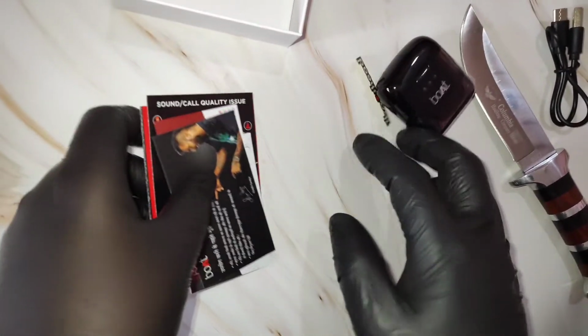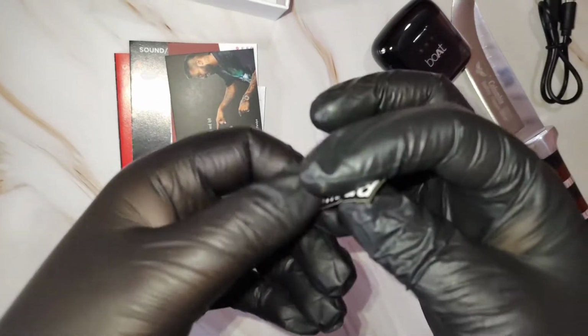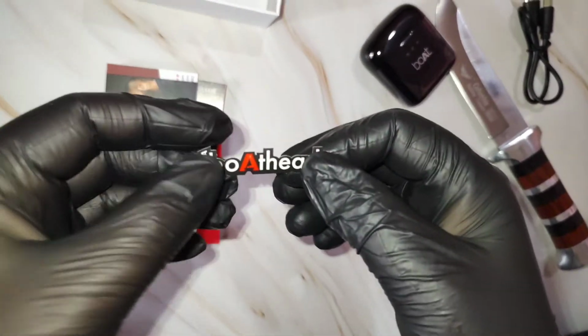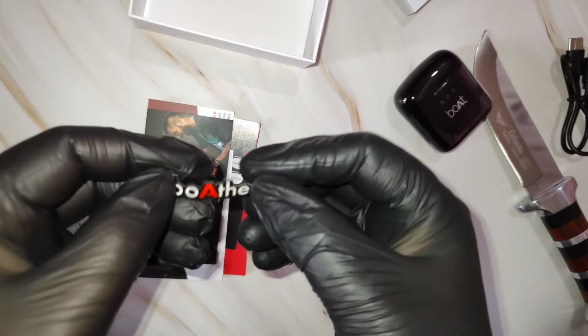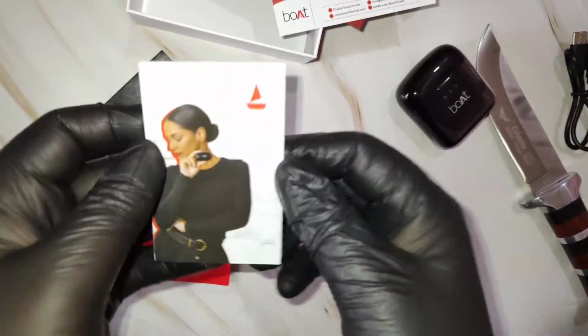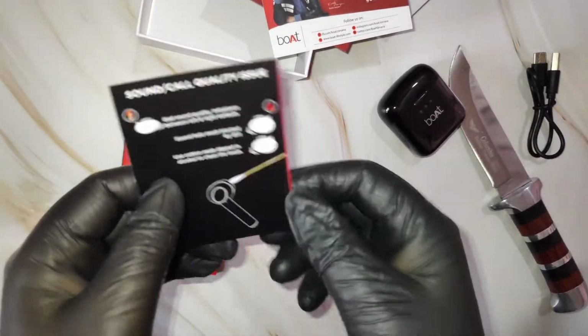And what else? Those of you who have been seeing my unboxings know I do not like the amount of paperwork that boAt gives. Lot of wastage of paper. So a sticker called boAthead. I don't know why they give it. Few cards, again, lot of paper wastage. They should just give one booklet. Again, same thing in every product.